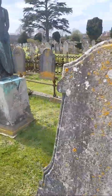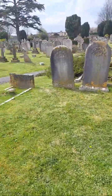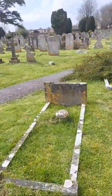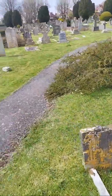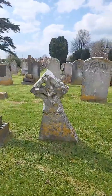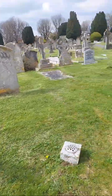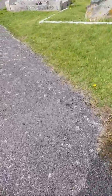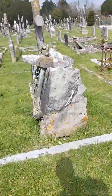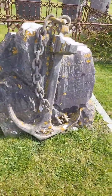Oh, that looks cool actually. There's like a rock style looking one over here. I'll show you guys what I mean. Well, that's unusual to start off with. I've not seen one like that shape before. That's quite cool. But check that out. It's a great big rock that's been carved.